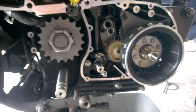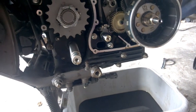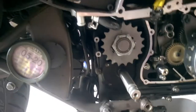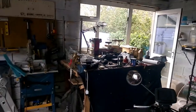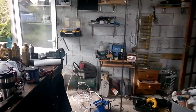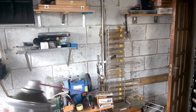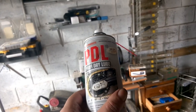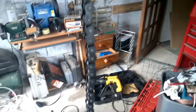I've been cleaning up and removing the old gasket. It broke as it came off, but that's no problem. I've got a liquid gasket ready, so I will apply a liquid gasket here, but first we're going to put the chain on, which I have been cleaning, and it has been hanging over there, drying. I cleaned it with diesel, and then used a lubrication that's supposed not to fling off. But as you can see, the chain is nice and clean. And this is the stuff that I used, PDL Profi Dry Lube. Supposed to stay on a bit better. It doesn't fling off. So we'll get to that then.